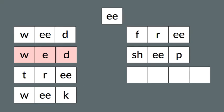Nice job. The last word we're going to do is sweet. Stretch the sounds and listen. Does it have the long E sound like B? Sweet.